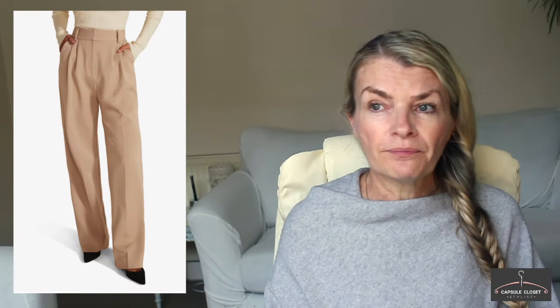Sometimes high waisted works okay, but it doesn't work for every body type. So on this occasion, I'd say go for medium waisted, and flat fronted if you've got a bit of a tummy, and slanted pockets if you're a bit hippy as well. Again, go for a neutral colour. I would look for something that has a wool base or a cashmere base, something of a natural fabric as much as possible, but then maybe with a slight mix in it, a slight cotton mix or a slight silk mix.